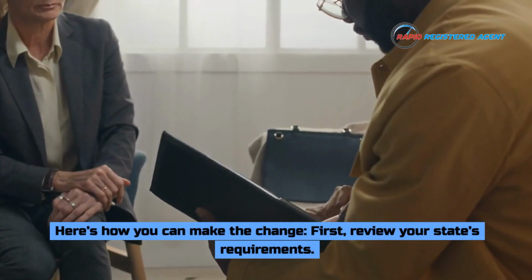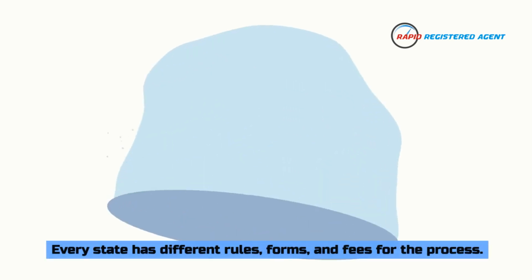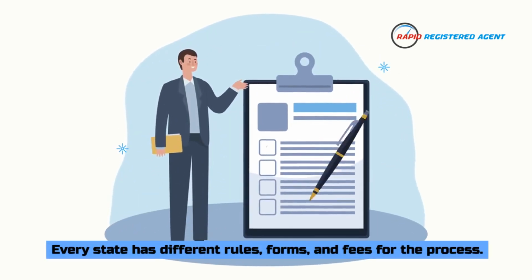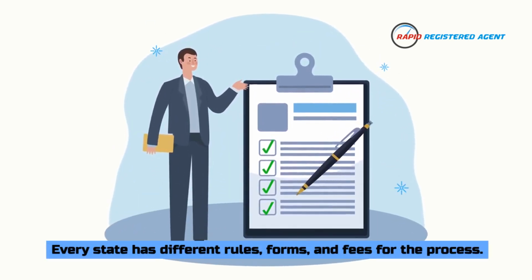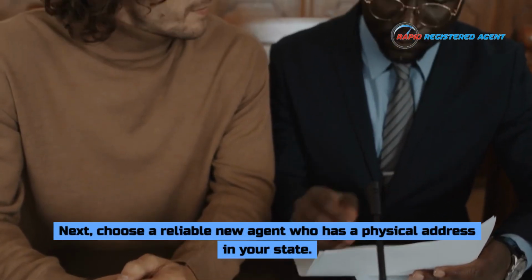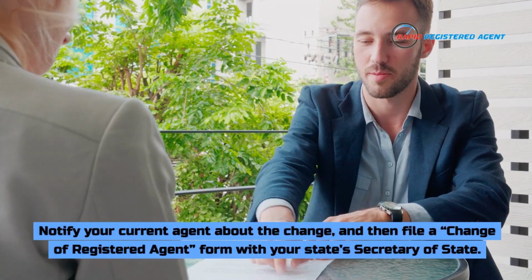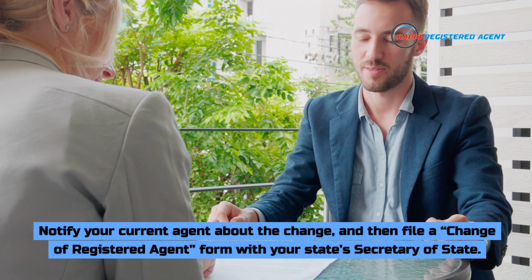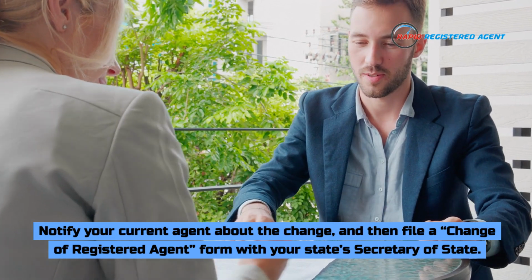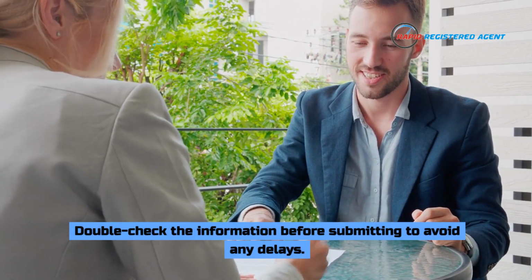Here's how you can make the change. First, review your state's requirements. Every state has different rules, forms, and fees for the process. Next, choose a reliable new agent who has a physical address in your state. Notify your current agent about the change, and then file a Change of Registered Agent form with your state's Secretary of State. Double-check the information before submitting to avoid any delays.